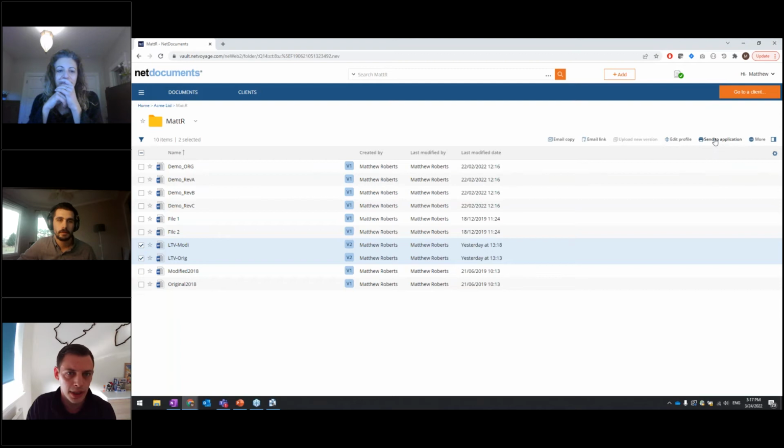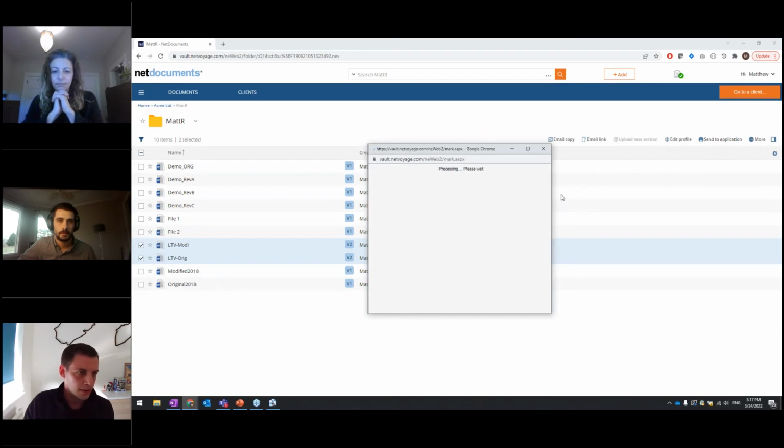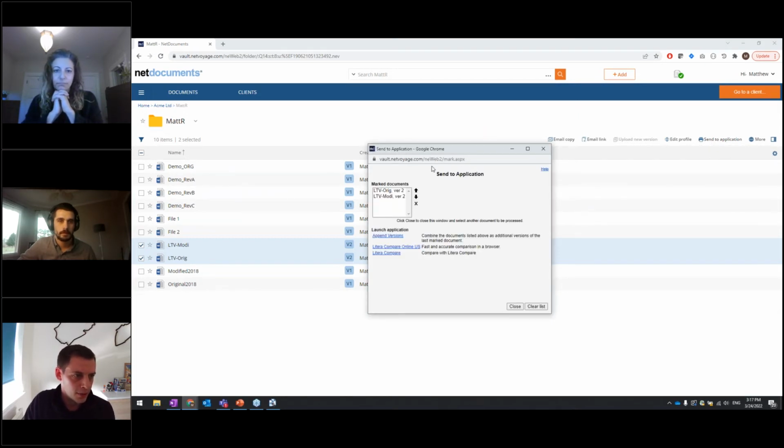So here, again, we can start this from within NetDocuments, and we can click on Send to Application. Again, when this Send to Application dialog loads up, we'll be presented with some options here. And we've got one called Litera Compare Online US. The real benefit of using this option is that we can bring comparison to users even when they're not on their Windows machine with desktop comparison software installed.